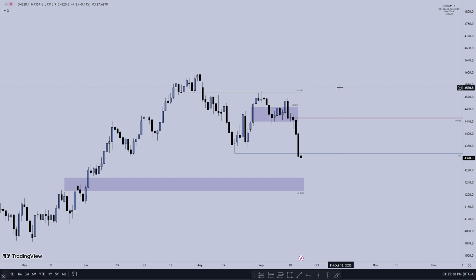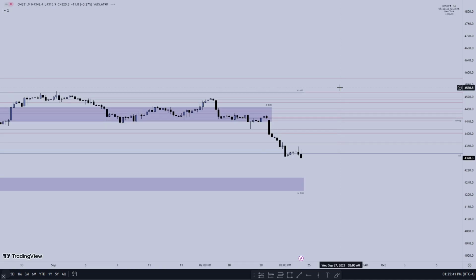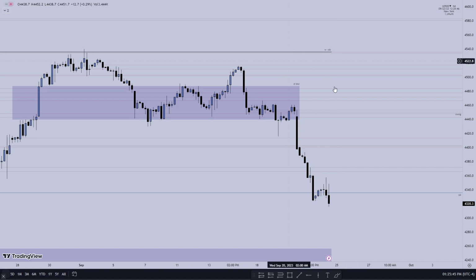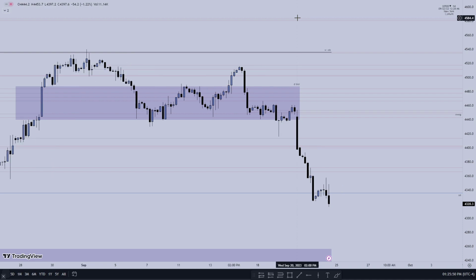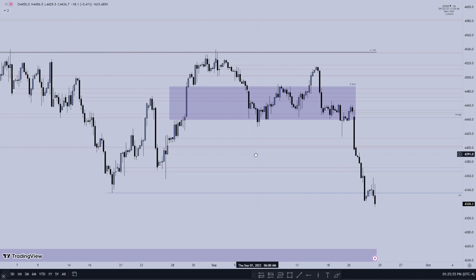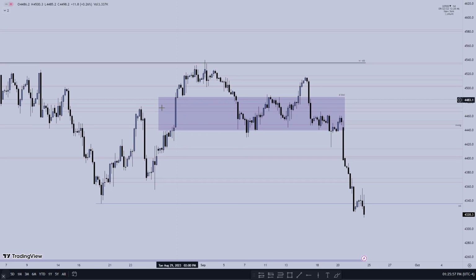Let's drop down into a 4-hour. We have the new week opening gaps. These are all new week opening gap levels. And we can see the daily levels here transposed onto the 4-hour chart. We have a big imbalance right here, sell side imbalance.